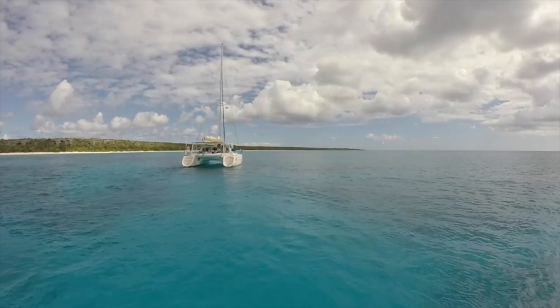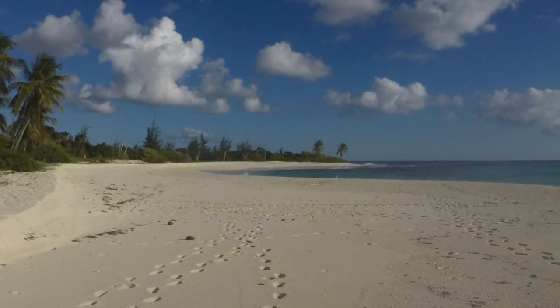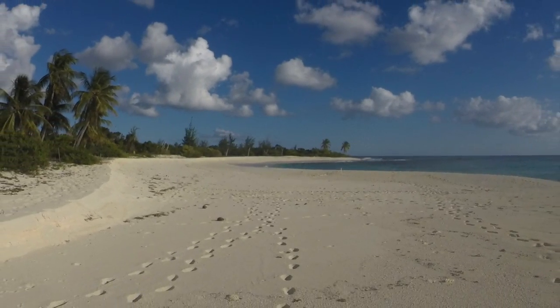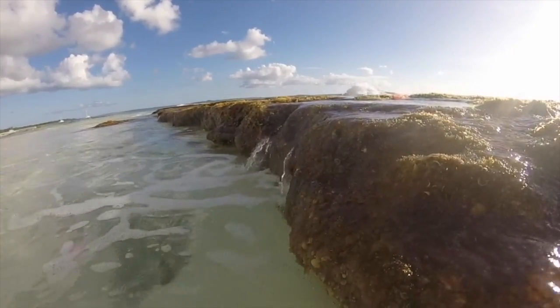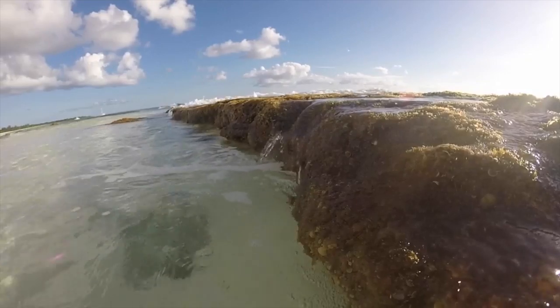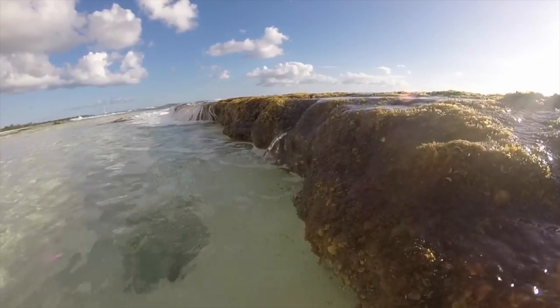If you have a weather window and a chance to stop at Mona Island on your way past, I really suggest you do so. The place was so unique and so untouched. There was no place else like it in the Eastern Caribbean.